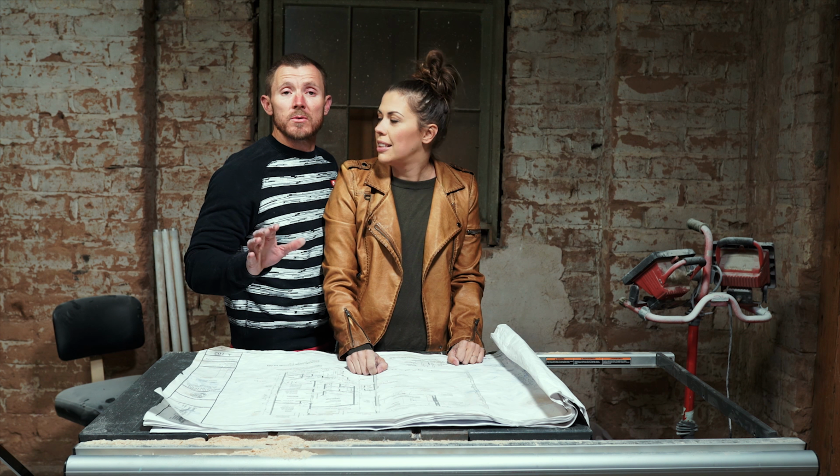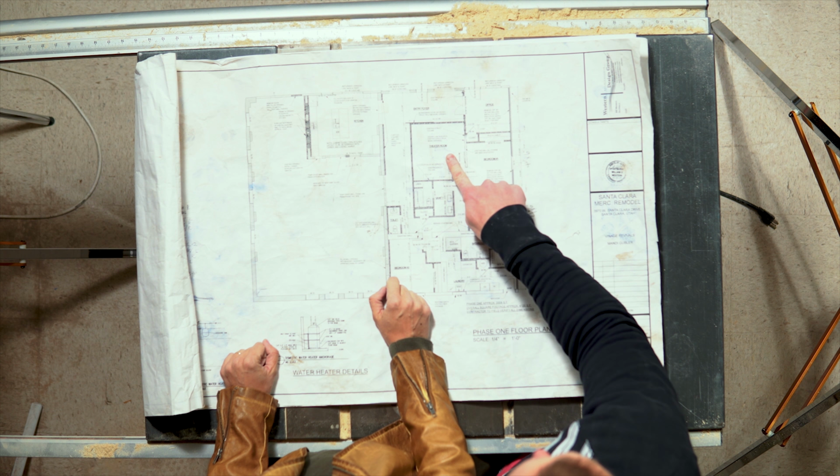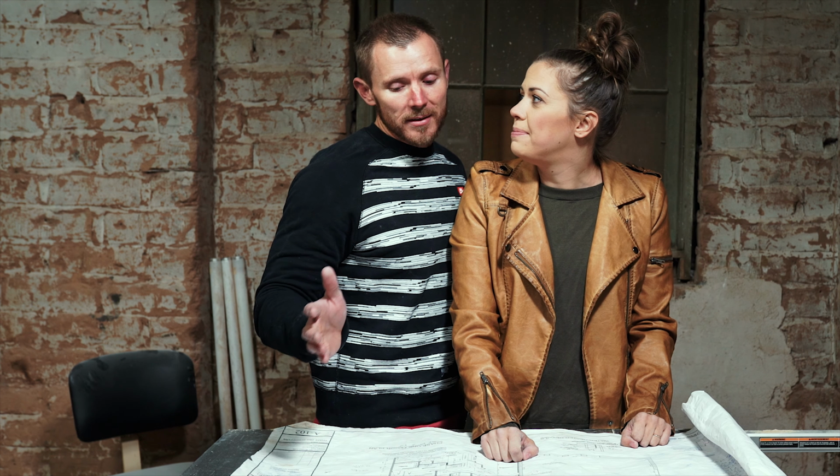There's only one room that's really important in this whole process. That'd be this room right here, the theater room. That's all I care about. That's all I wanted was the theater room to myself, and I'm finding out that it's not going to be to myself. I don't love carpet.